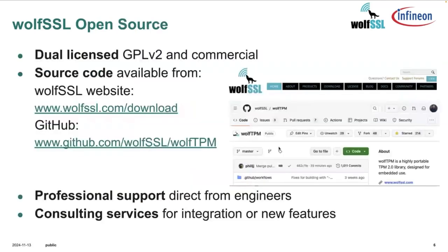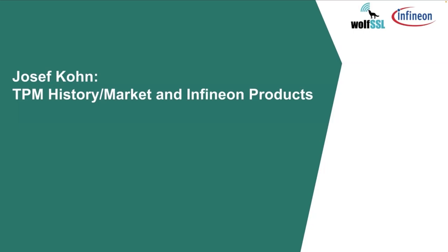So we are an open source software company, and what that means is that all of our code in its entirety is available either on GitHub or on our website from the download page. We license it as GPL or commercial. What that means is you can evaluate it with GPL. If you can't tolerate GPL, then you can purchase a commercial license. You can get professional support directly from the engineers. Also, we provide consulting services for integration or addition of new features. So now I'm going to hand it off to Joseph Kohn to talk about Infineon products.